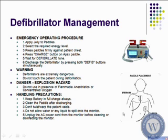Select the energy level. Usually, when you're having to use this, you're using 360 joules most of the time, unless you're doing something else. Make sure you press the paddles firmly onto the patient's chest. Press the charge button, and then make sure that everybody's clear after the defibrillation tone goes off. Do not discharge until you say clear, and give people a chance to move away.